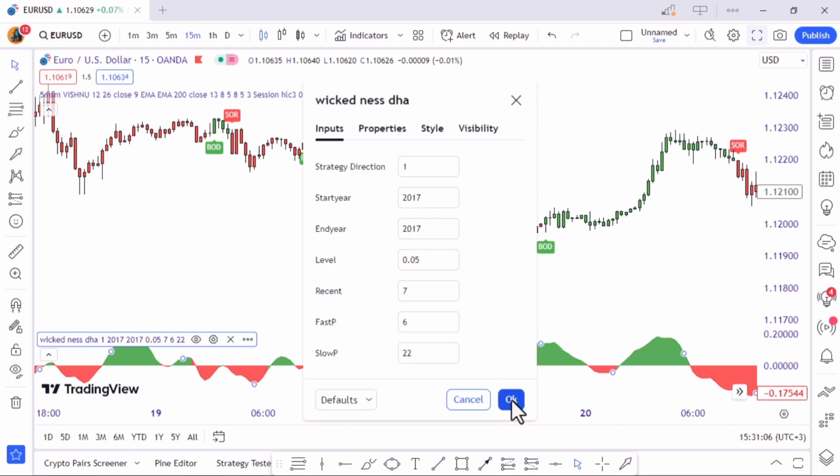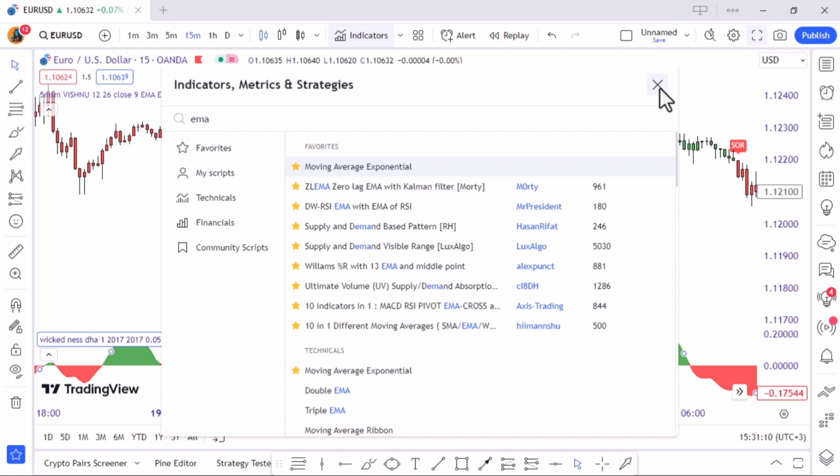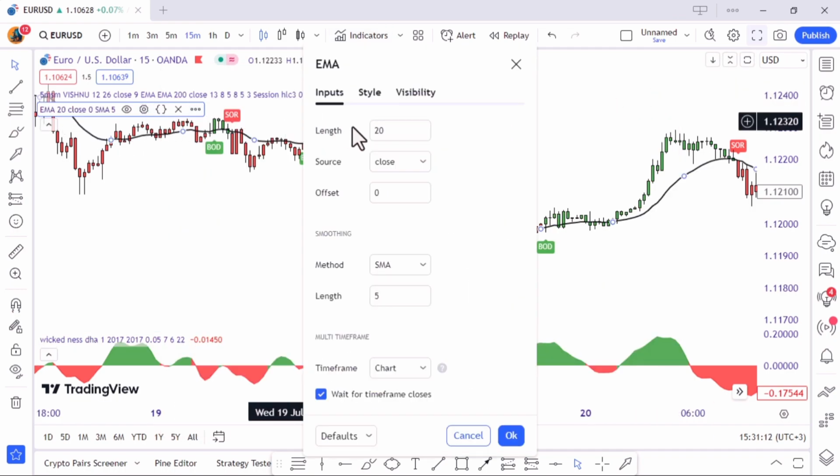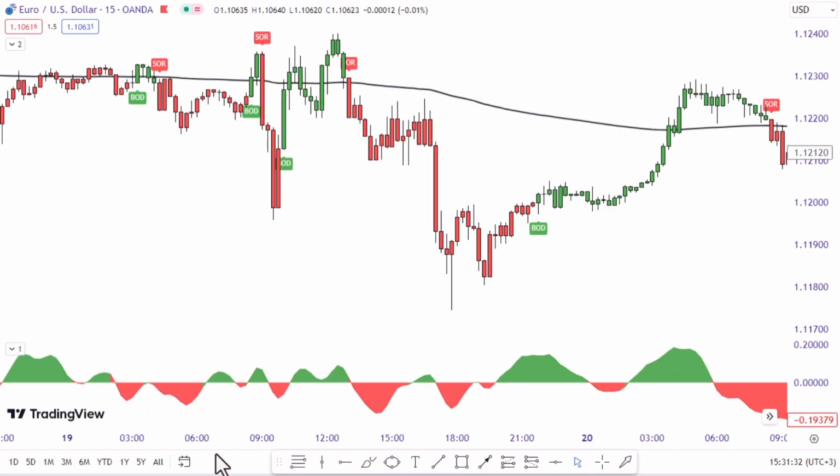And to spice it up, don't forget to add a lovely 200 EMA to help you eliminate those nasty false signals. Boom! Our setup is ready to rock. Now comes the fun part, using these trading setups.